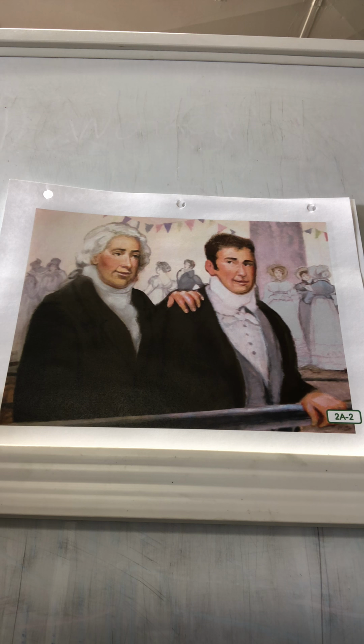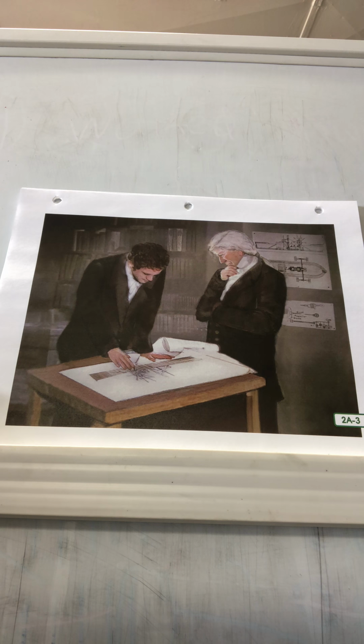Fulton told Livingston, "What I am working on right now will forever change the way people travel and the way in which everyone does business." Livingston's eyes lit up with interest. "Tell me more, Fulton," he said. "Well, as you know, an Englishman has invented what he calls a steam engine.